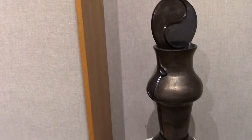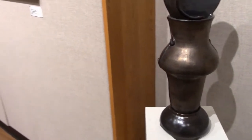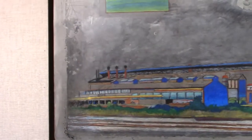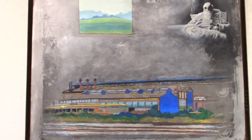This is a ceramic sculpture called Attraction by Michael F. Coles, Sr. This is a piece by A.D. Peters, which is oil paint stick on aluminum, called Monet After Cataract Surgery.